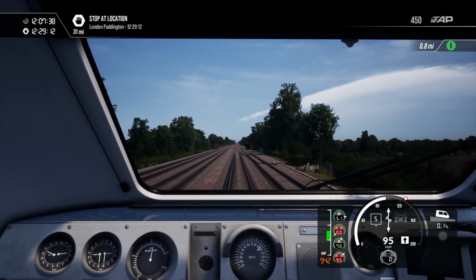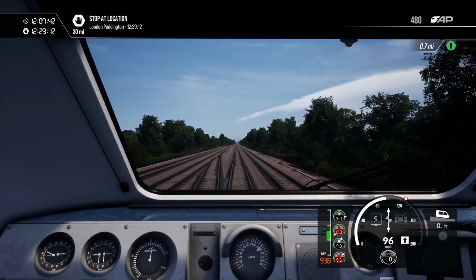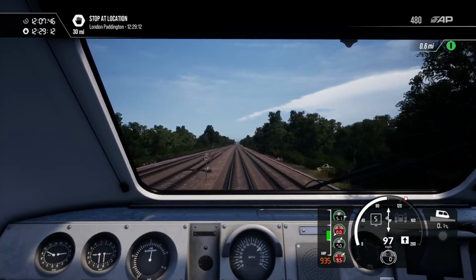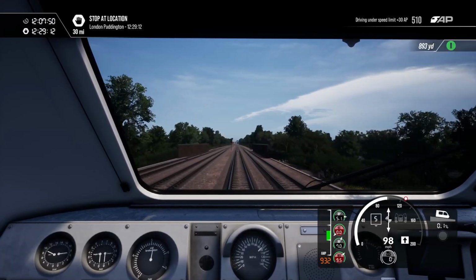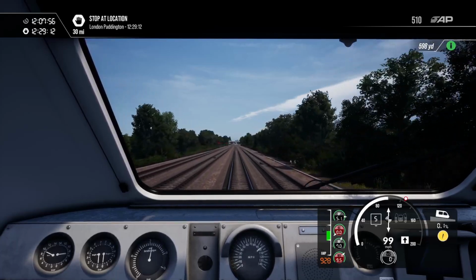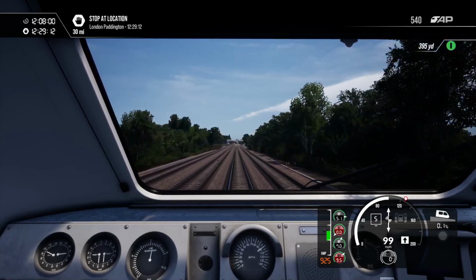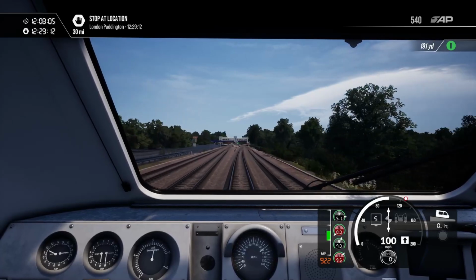I'm also running the Great Western enhancement mod that's available from Train Sim Community. It really does make a difference in my eyes. But yeah, it's a fantastic route. It's always fun to jump on. Obviously, you've got the Class 166 as well to do the stopping commuter services.